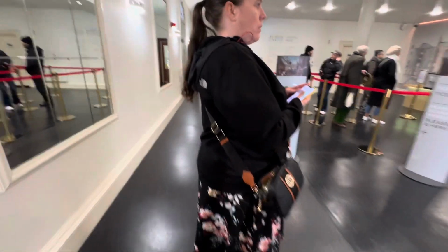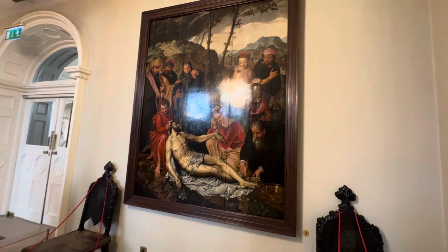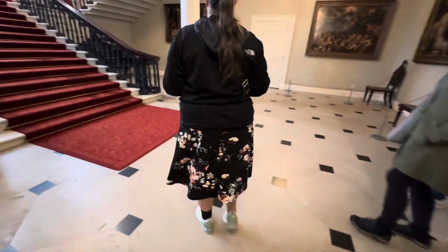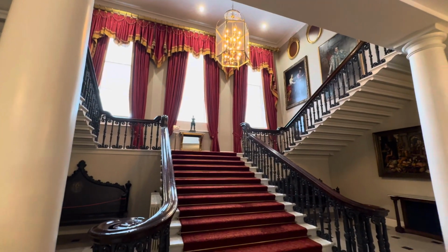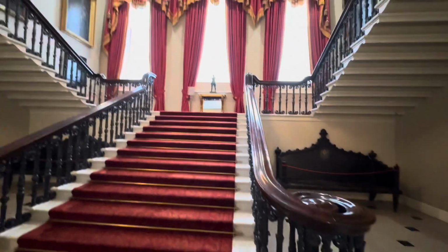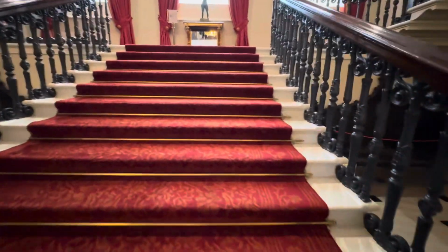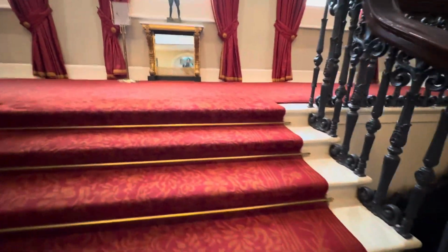Dublin Castle. That's quite grand, isn't it? Very Georgian. Oh, it's just state apartments then.